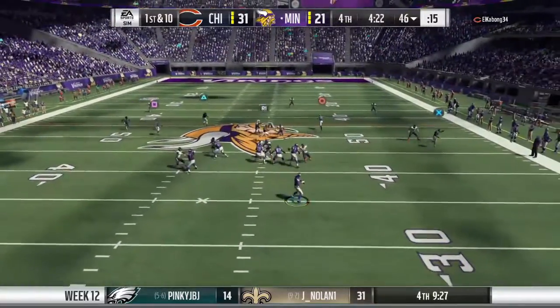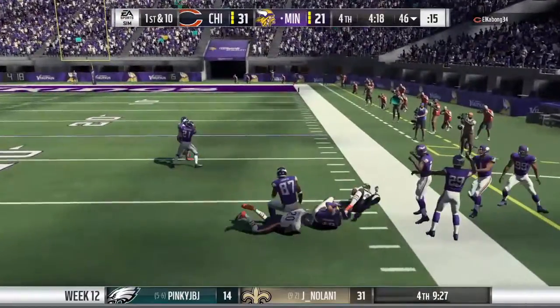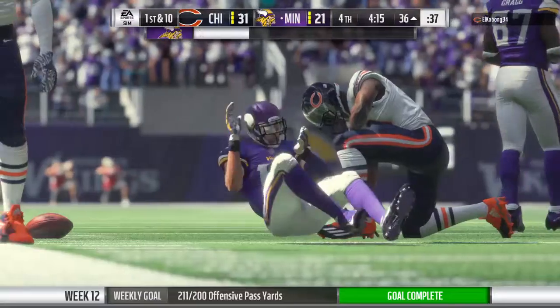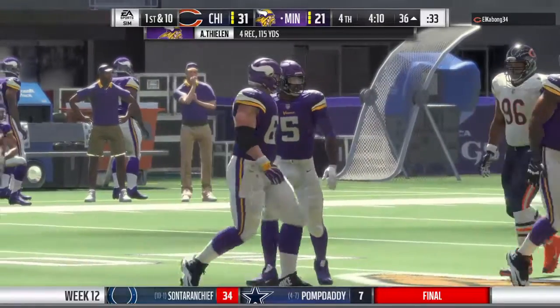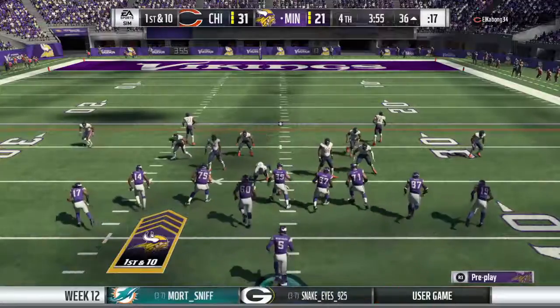A first down throw for Bridgewater. And he'll find Thielen on the right side. And he's brought down. 18 yards on each of the last 2 plays, and they're picking up big chunks now. Defensively here, you've got the cushion, but back-to-back pretty big pass plays there. Bend but don't break, but are they bending too much? I think that they are.